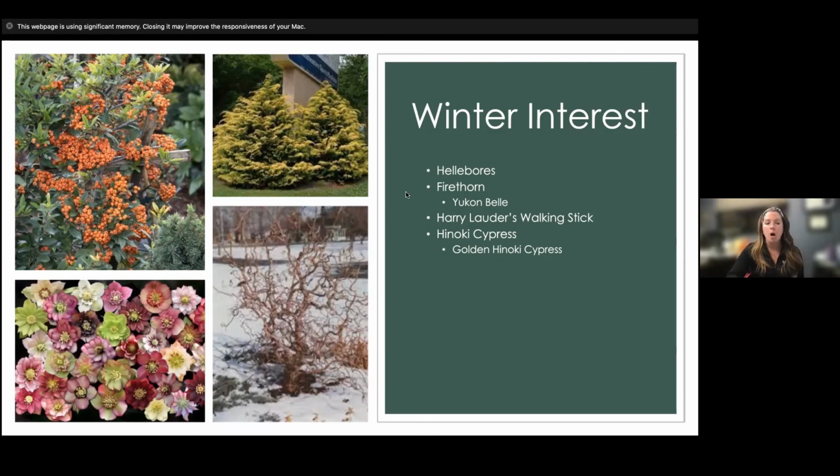Harry Lauder's walking stick. So this is that bottom corner. It is something that you appreciate for the architecture of it. It loses its leaves. In the spring, it gets these really cool catkins, which is the flower, so to speak, of it. And they look like tiny little pine cones. They're super pretty. They're vibrant green, but it's just a really interesting architecture to add into your home.